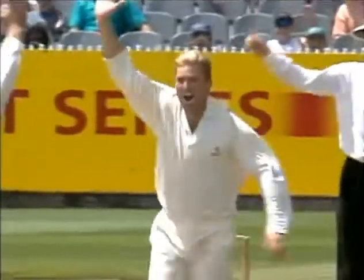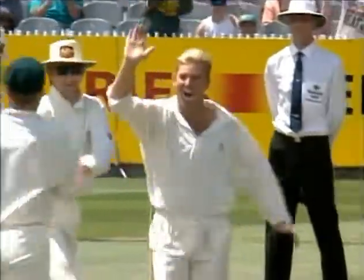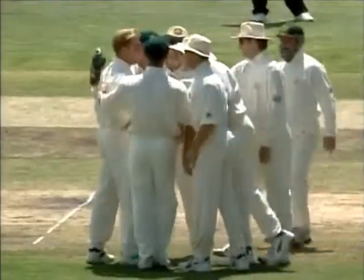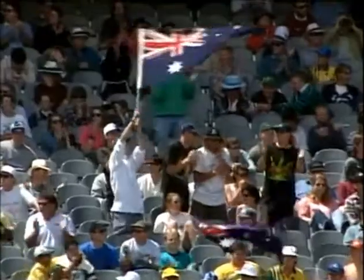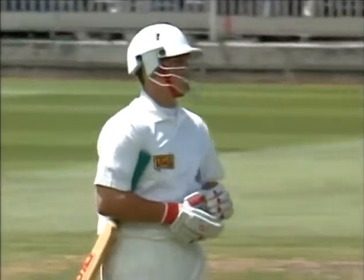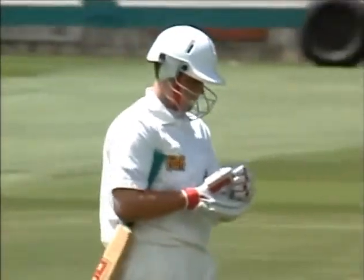Oh, and that's out, caught behind. Yes, he's got him, fastball. Beautifully bowled by Warne. Goff just pushing forward. A faint little touch there. It bounced a little bit. May have been off the glove or perhaps high on the bat. But that is the end of Goff. 2 wickets in 2 balls. Well bowled.